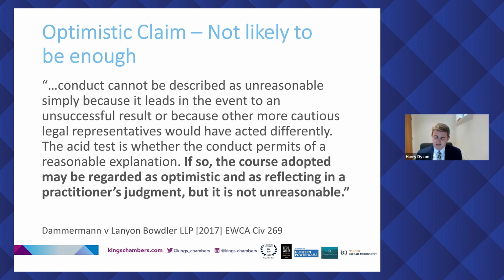So when it is a case of live evidence, you say squarely, when you say the evidence is squarely against the other side, if they can point to one point, which has always been there and present, that if it goes their way, they could be successful, they will be able to argue that it does permit a reasonable explanation. So again, going back to the question, why did you issue when the odds were against you? Well, we considered that we had a chance of success if this finding of fact was in our favour. And that is, on the face of it, a reasonable explanation.